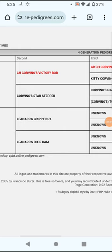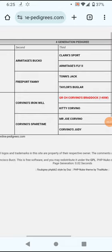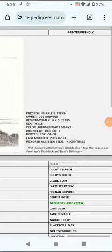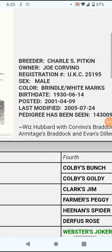It goes back so far. Some of the stuff is unknown. It's Corvino. It's off Corvino. Corvino's Brat Out was a part of the making of that dog. It's the Brat Out way. That was AKA Armitage Brat Out and Evans Dillinger.